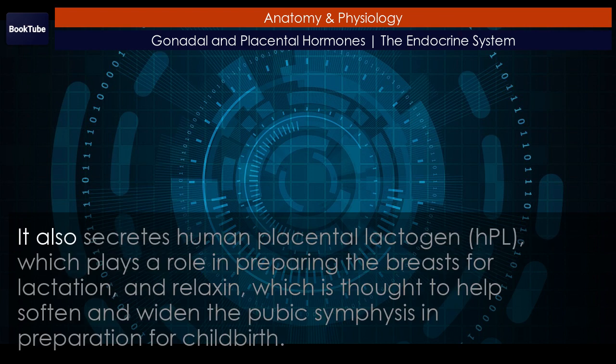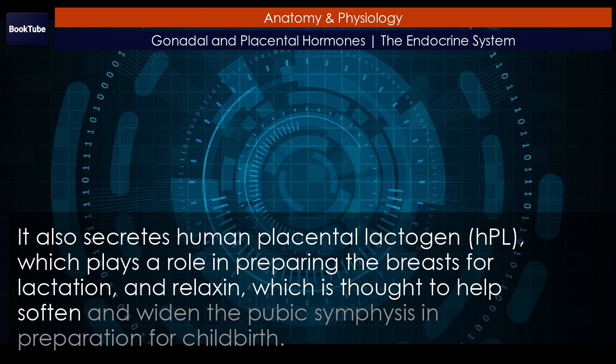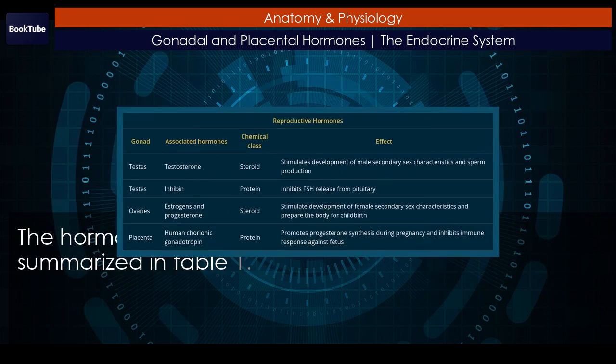It also secretes human placental lactogen, HPL, which plays a role in preparing the breasts for lactation, and relaxin, which is thought to help soften and widen the pubic symphysis in preparation for childbirth. The hormones controlling reproduction are summarized in Table 1.